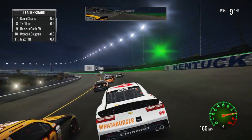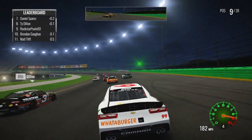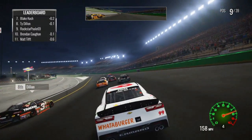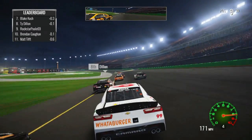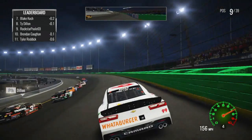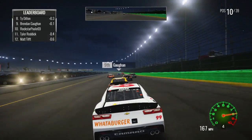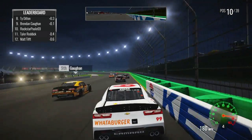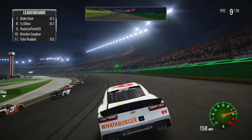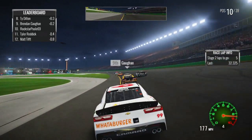Impala against Impala. No, it's Camaros now. The Impala's been retired. Impala's been long since retired. Oh, look! That's Blake Koch getting all kinds of loose into turn three. These Xfinity cars are struggling through three. That's Matt Tiff. No, Brendan Gaughan giving us a hello. The Larson line again. There's Brendan Gaughan again, so we're back down to 10. That's good though. I thought we were going to tighten into the wall, but we're not, so we're going to stay 10th. Five to go in this stage.